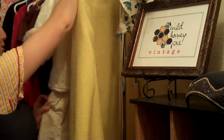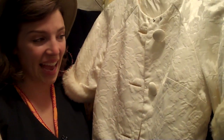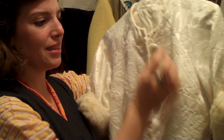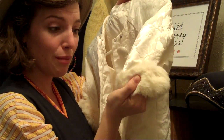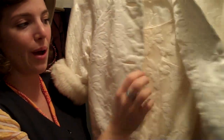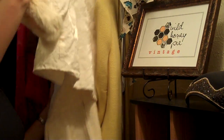And then this beautiful, this is a 1960s white brocade set with these big, gorgeous, fabulous covered buttons and these beautiful little rabbit fur trimmed cuffs. And so that's the bolero. It has this cute little bolero outside and then a matching just really simple shift dress underneath. And I think for a winter vintage bride, this would be the cutest set imaginable. So really in love with those pieces.